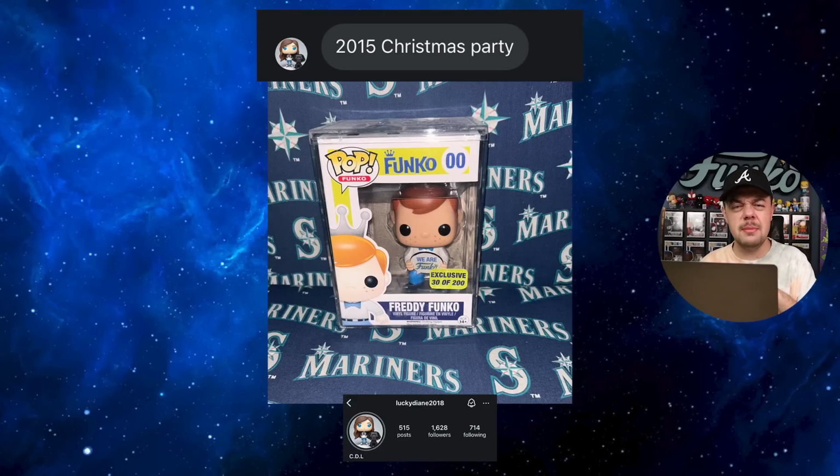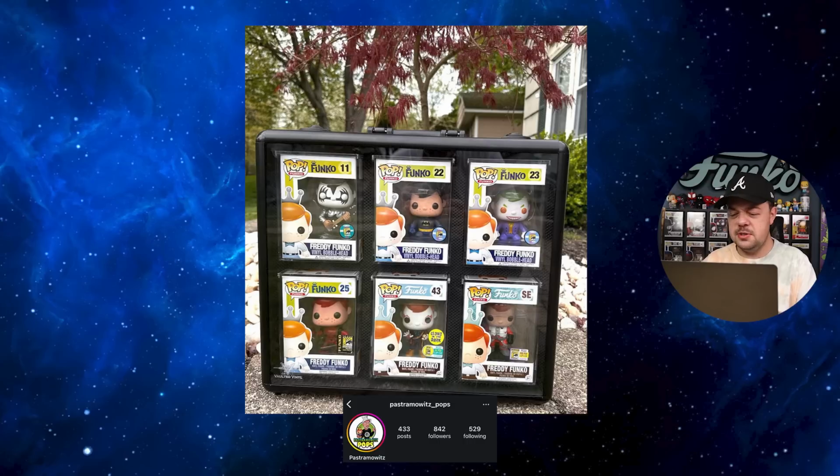And you'll have to let me know in the comment section below if you've seen this Freddy Funko or not. I would assume it's pretty darn rare, especially if there's only 200. There's probably less of them out there.